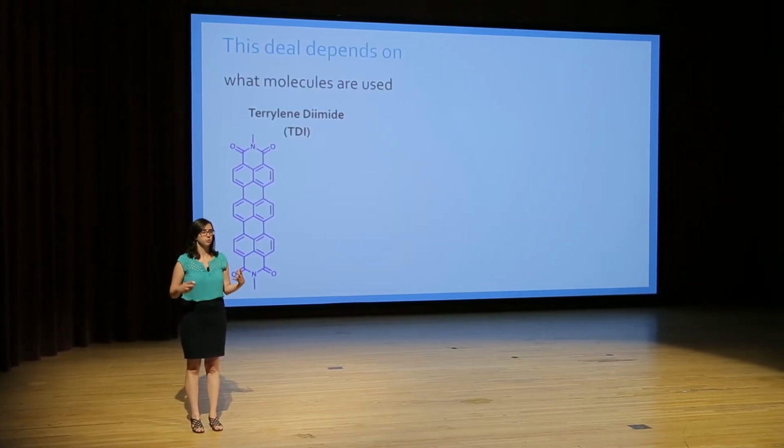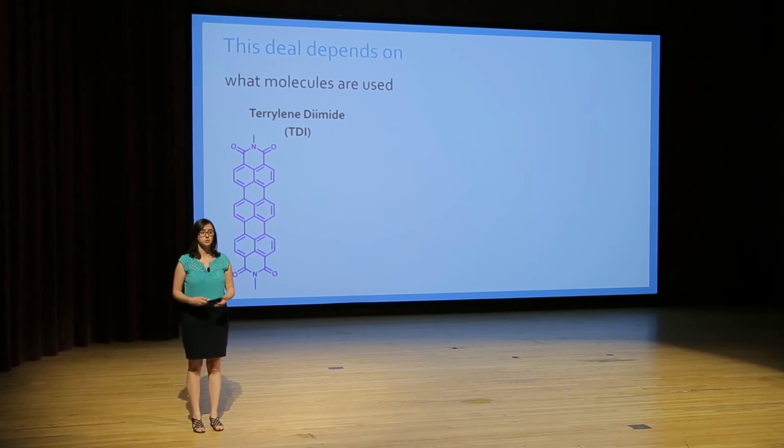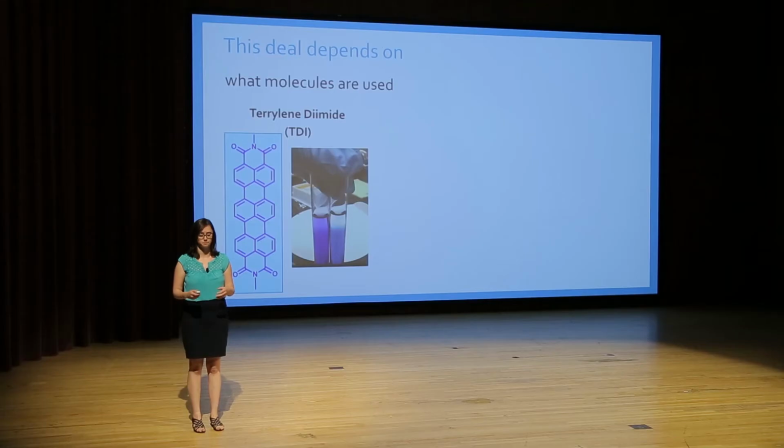Singlet fission, this 2-for-1 deal, relies on a couple of things. One is the molecules that we use. What are the materials we are consuming? In my lab, I've worked with terylene diimide, or TDI. It's this blue molecule, and it's stable to air, stable to sunlight, and has the right energetics. It has the right high and low energy packets.